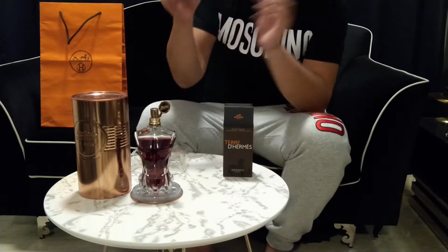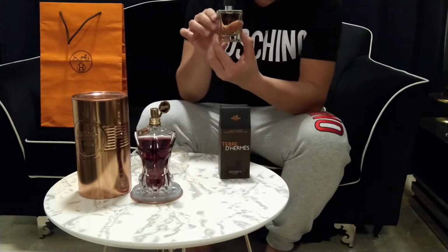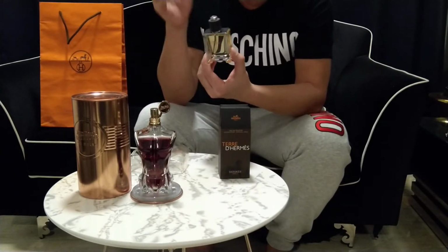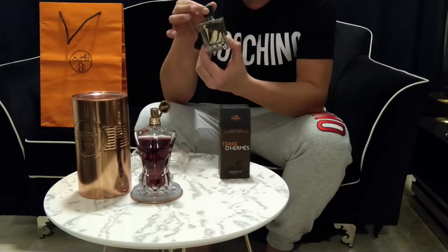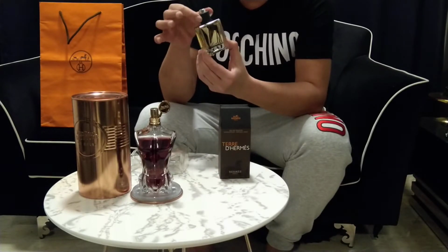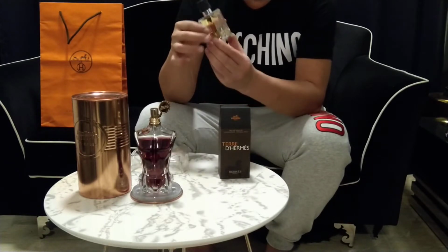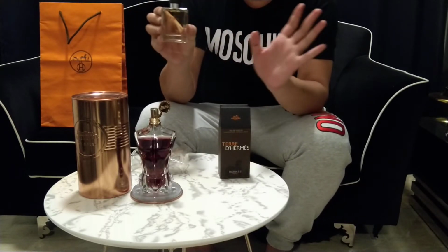Ooh, it's very nice. You guys can see this one. Basically, this toilette does not come with a cap. You just twist it down and you can spray. If you want to spray, just turn it down; if not, you just turn it up, as I show here. This is how it looks. This is just a 50 ml.